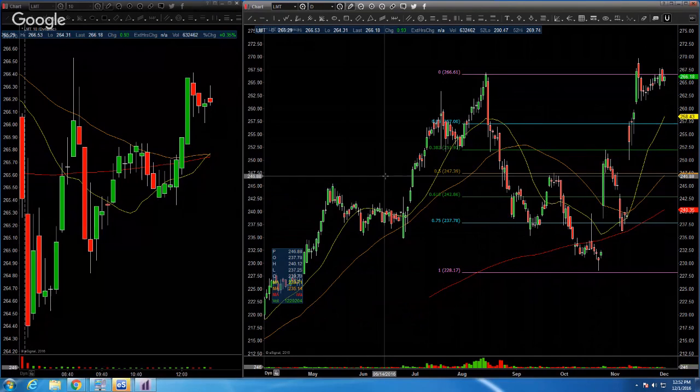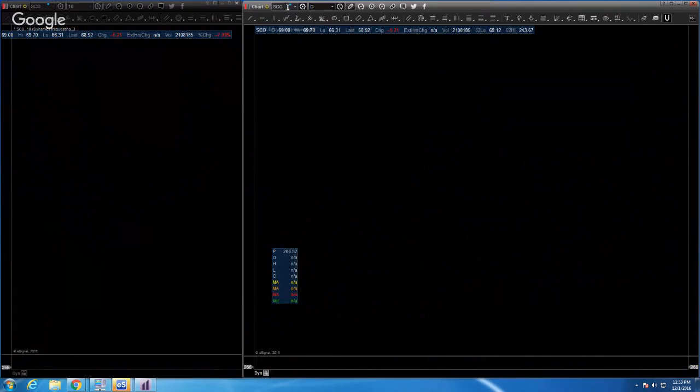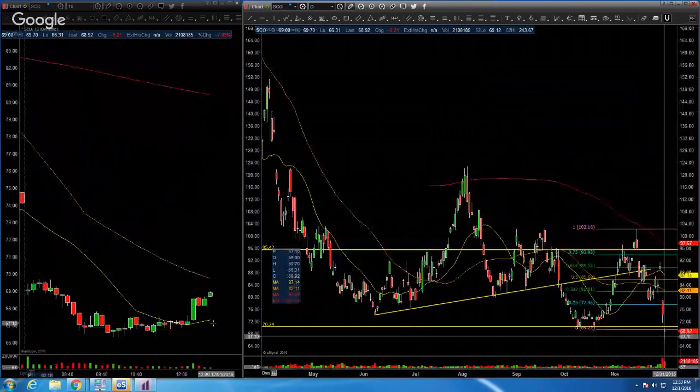Looks like Priceline's trying to catch a bid. Hey, Chipotle caught a little bid. Tesla still at the lows of the day. Gosh, Exxon's coming in. Ooh, SCO. Hopefully someone bought that one with me. SCO starting to march. No, it's not marching at all. But hey, give me another buck or two. I'll be right back in the money.